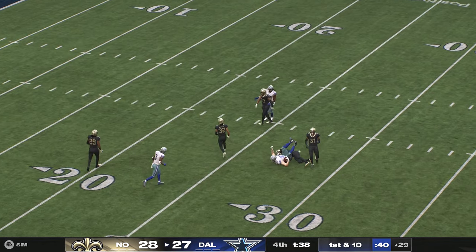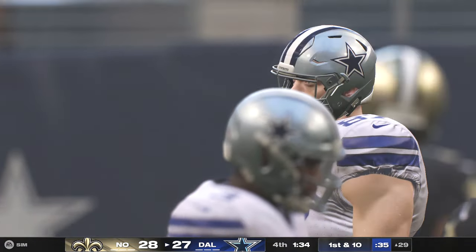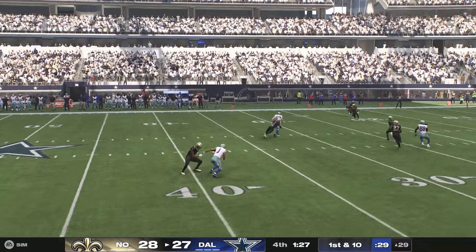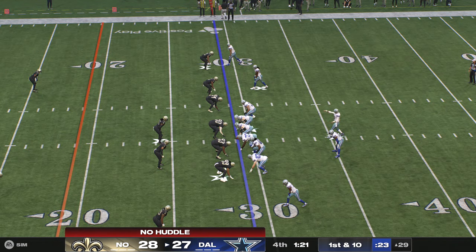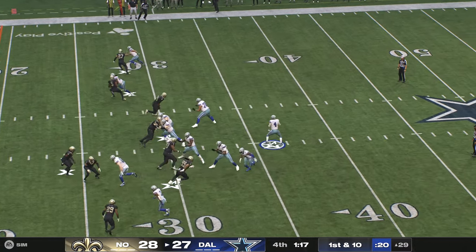That's to Ferguson once again, and he'll be taken down, but they are in business inside the 30-yard line. All right, this is a good start. Plays like these are definitely going to help as you work your way into scoring range. While you have to be wary of the clock and keep an eye on it, they should have plenty of time here to finish this drive.